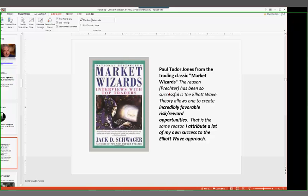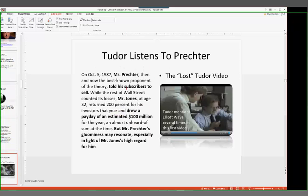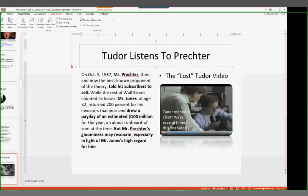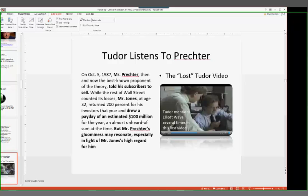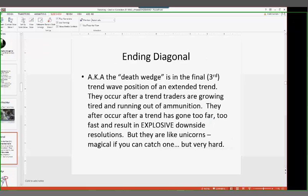He's quoted as saying the reason he's been so successful is because he creates incredibly favorable risk-reward opportunities with Elliott Wave. I attribute a lot of my own success to the Elliott Wave approach. So Tudor was also short for the 87 crash, and he had help from Prechter. And he drew a $100 million payday from being short in 1987. So before we call Prechter a crackpot for saying the Dow goes below 1,000, there are some pretty important guys out there who listen to him, okay?